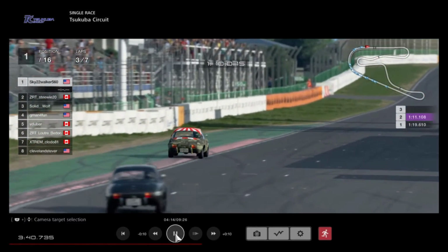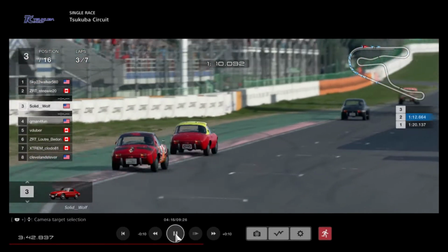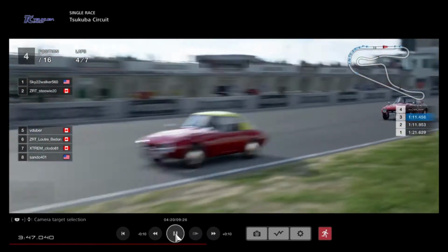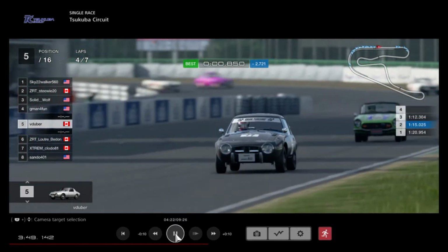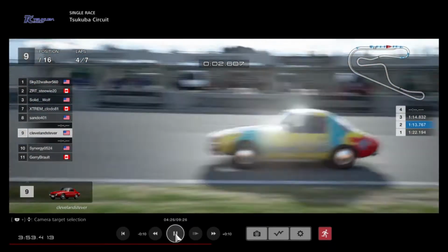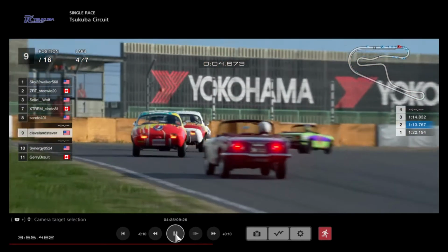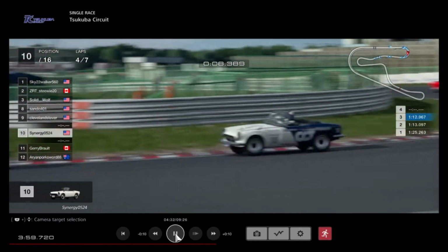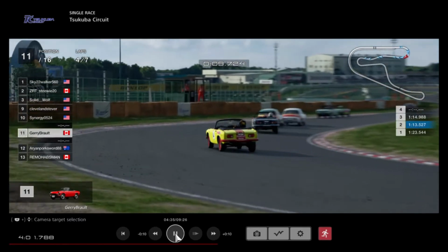Starting lap 4. Again, Ahmed, Stewie, Carlos, Herb, Wes, Trey, Claude, Sando, top 8. Fastest laps, looking about 1:13s for most of the drivers. Take a look at the leaders when they get back to that.